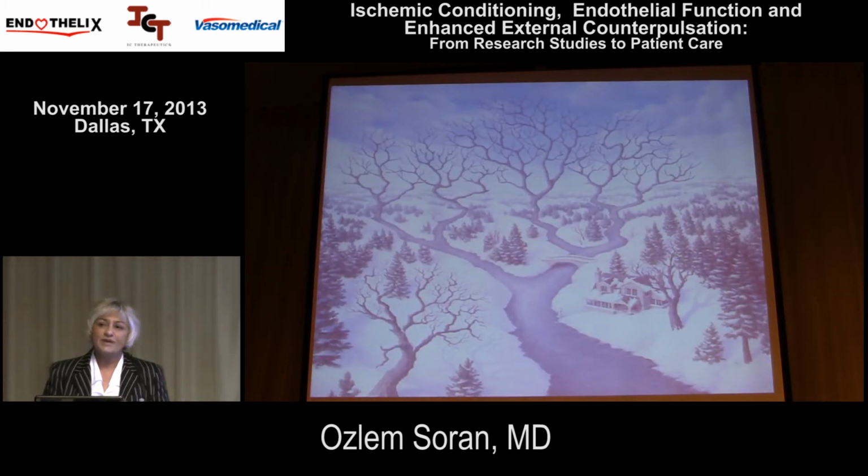I think this slide basically summarizes the effects of EECP and its mechanism of action. This is your coronary artery tree. Say that you have an occlusion right here. What exactly we do with bypass, which is a great treatment, is we bypass this occlusion. What we do with stenting, which is another great treatment for a certain group of patients, is we basically open up this occlusion. While we are fighting with this lesion, this is a progressive disease.